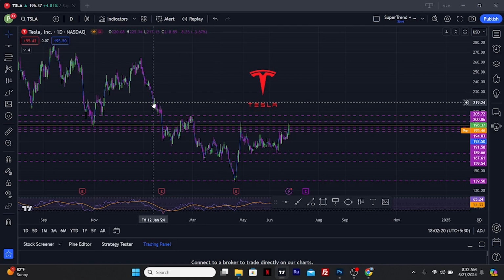But the last time it saw that range, as you guys could see at the bottom of the screen, was back in January of this year. All right, but definitely keep Tesla on your radar.